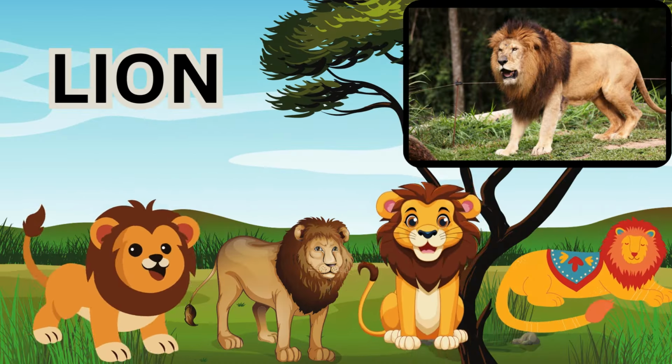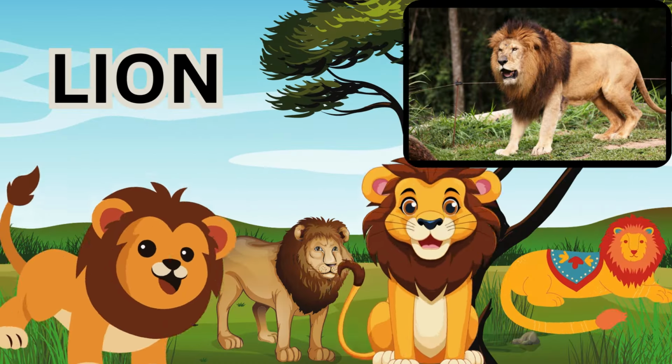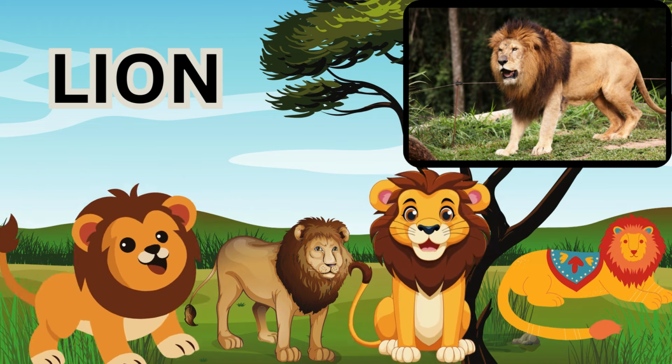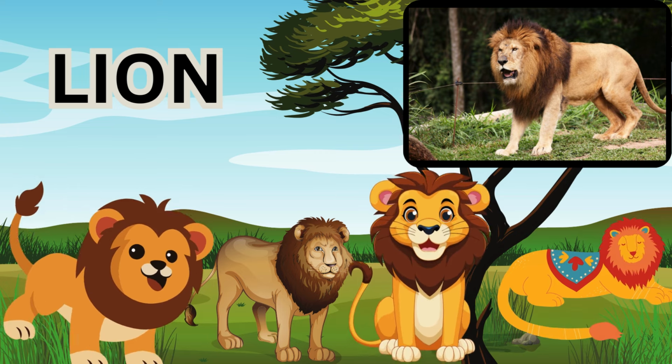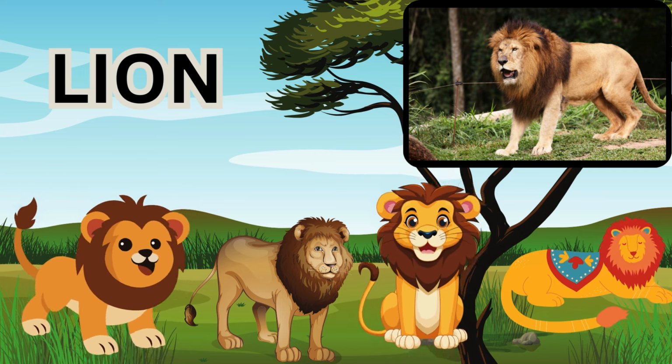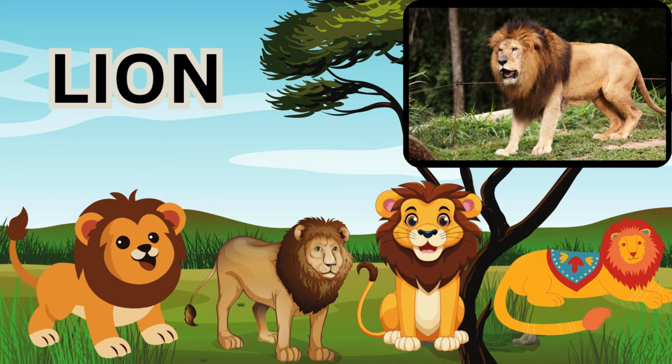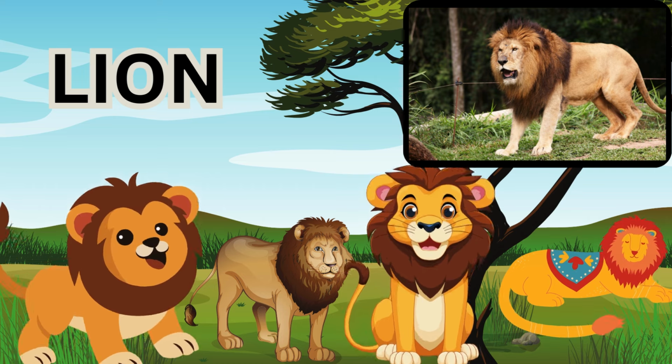Lion. Lions are majestic creatures. They are big and strong and they have golden fur and big fluffy manes. Lions are like the kings of the jungle. Lions are super strong and very brave. They have sharp teeth and a big powerful roar.